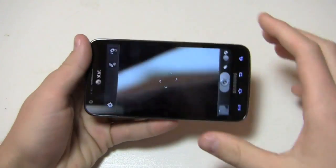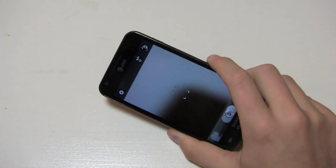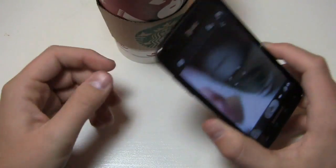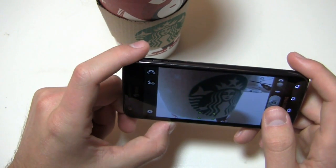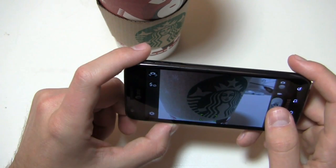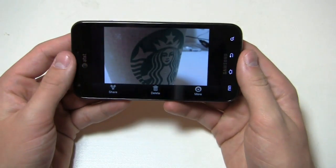So 8-megapixel camera over here with 1080p HD video recording, and I'm going to put up the video in just a second. But you can see here, let's bring over my cup of coffee from this nondescript coffee company that no one, of course, knows. I'm going to focus in on this picture here of this little woman with the star on her head, and we're going to focus in and take a picture. And you can see here again, Super AMOLED Plus display is certainly making this look better, but by the same token, that's quite the good picture.